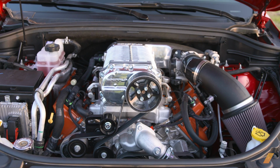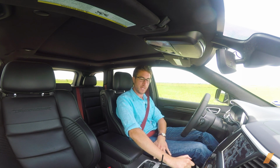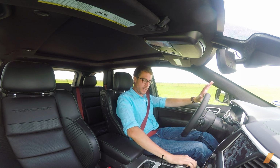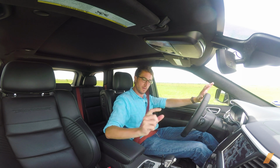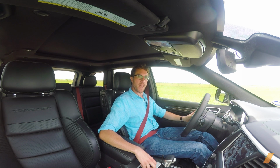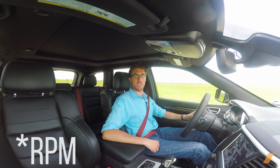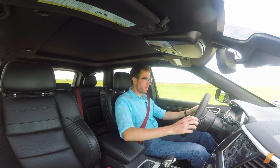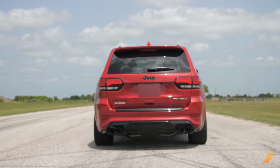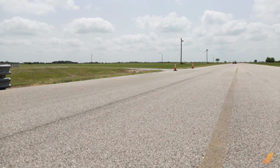The engineers here have told me the best way to launch this puppy is not to use the launch control function, which SRT does include on the stock vehicle. Because it's got 1,000 horsepower, all you gotta do is pop this bad boy in drive, twist the drive mode selector to sport mode, then tack it up to about 1,500 rpm, and that should enable you to fire off a 0 to 60 in about 2.7 seconds. So sport mode enabled, revving it up. Go! Holy God Almighty!